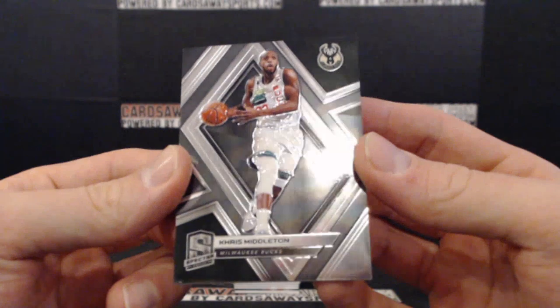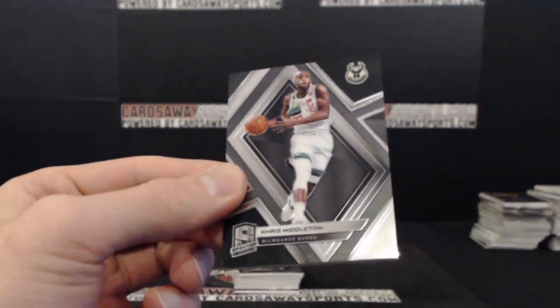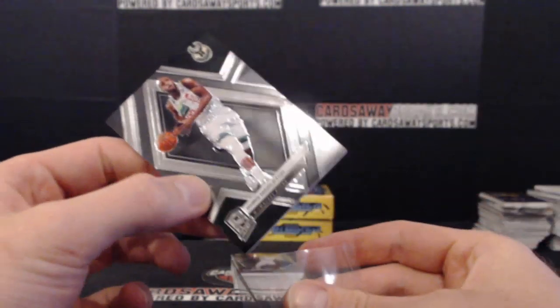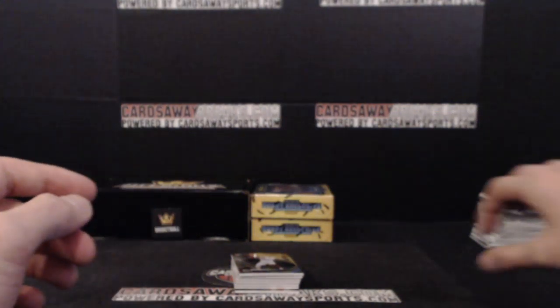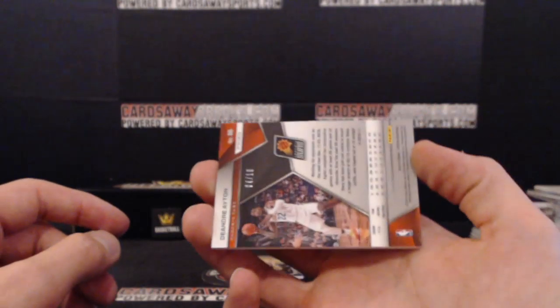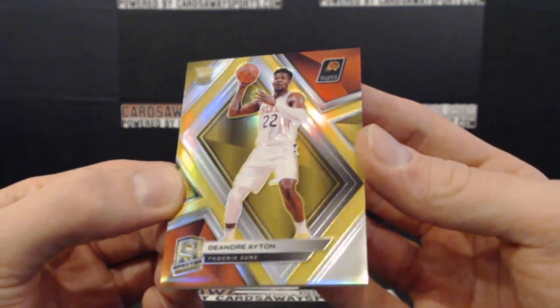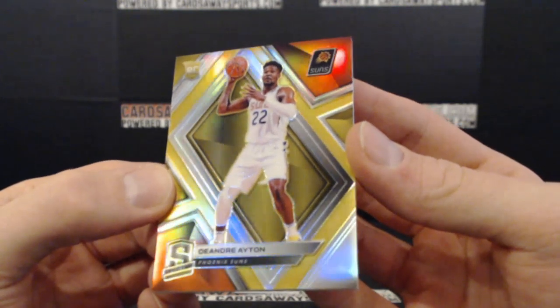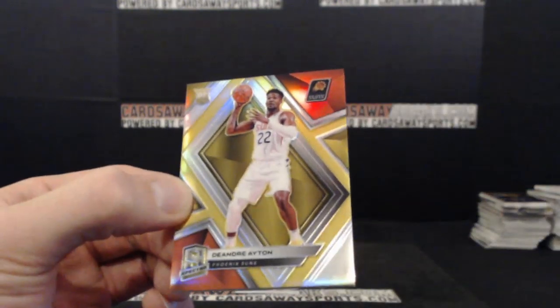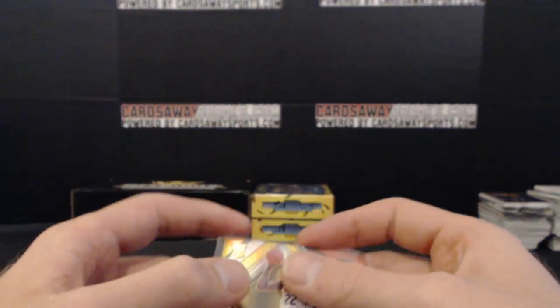Milwaukee Bucks, Khris Middleton. I think just a base card here, number to 175. So it's not a base card. Oh, look at that. I'm seeing some gold already. Phoenix, DeAndre Ayton. Yes, indeed, number to 10. Bam, nice hit. Number to 10, DeAndre Ayton for the Phoenix Suns. Beautiful.